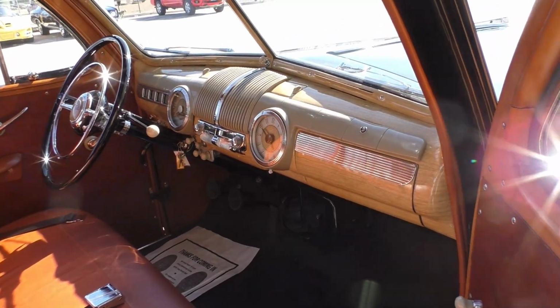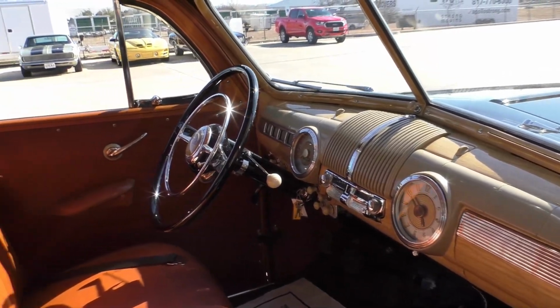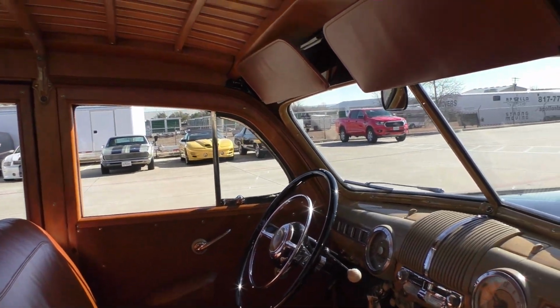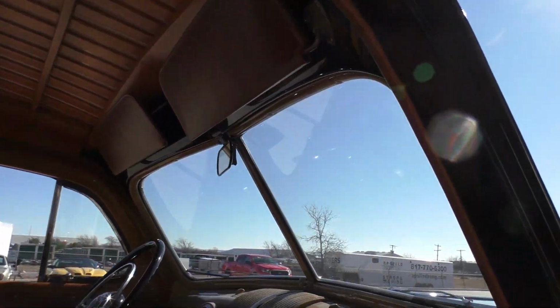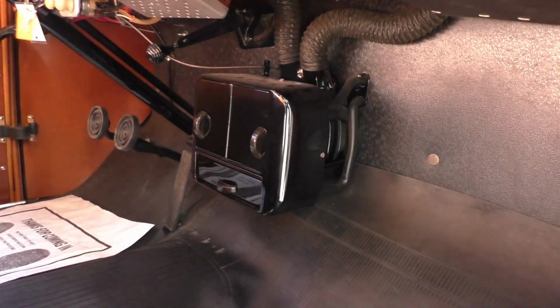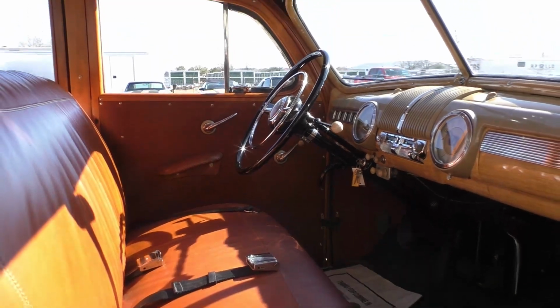Faux maple dash, maple wood grain dash. The radio's been converted. We'll talk more about the dash when we get inside and the features on it. Easier to cover a couple things over here. It has a factory style, fully functional heater. It has seat belts in the front seats, nothing in the back.